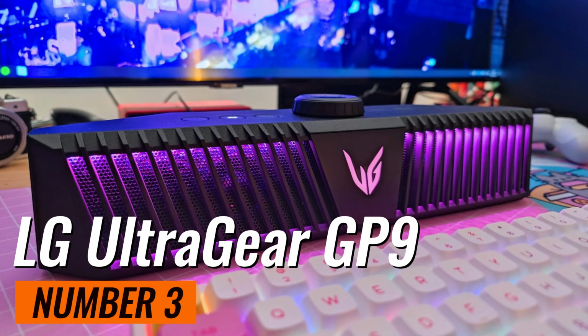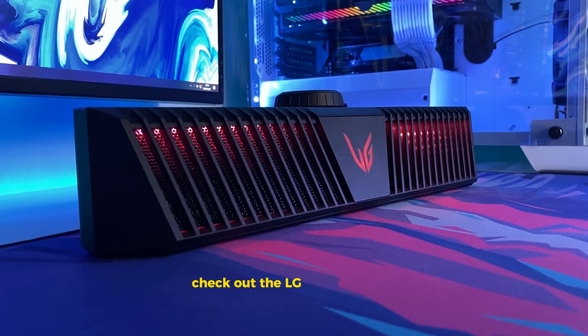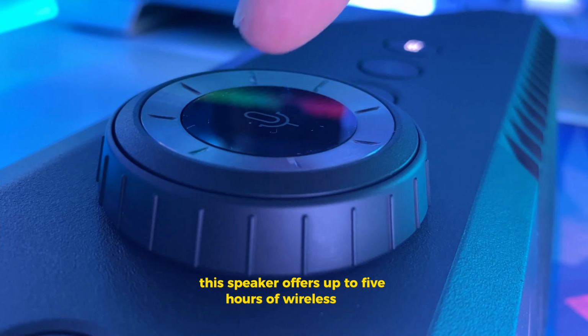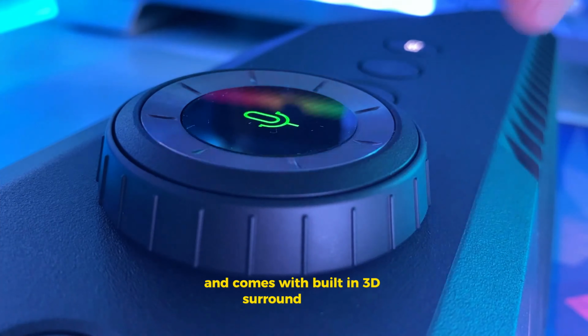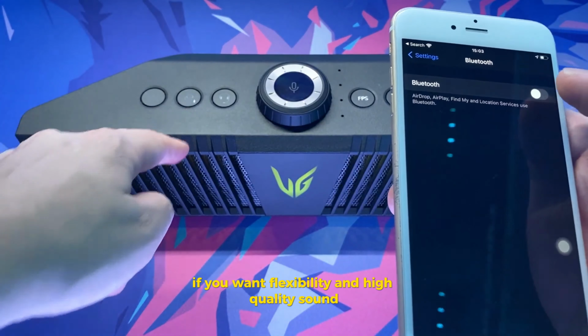LG UltraGear GP9, best wireless option. For a high-end wireless speaker, check out the LG UltraGear GP9. This speaker offers up to 5 hours of wireless use and comes with built-in 3D surround sound. It's a great choice if you want flexibility and high-quality sound for gaming and music.